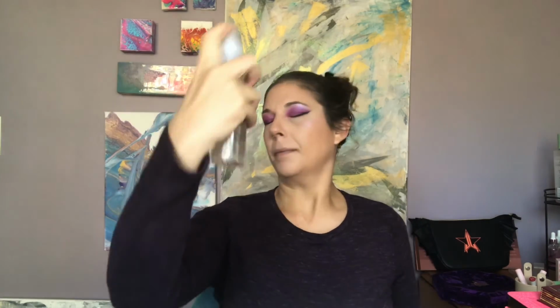All right, I really like where we've gotten to with this, despite hating the foundation. I'm going to give this a quick spray with some setting spray. And so far we've only used the NYX Bear With Me today. We will finish with the Beyond Beauty, but not yet. Just give this all a minute.